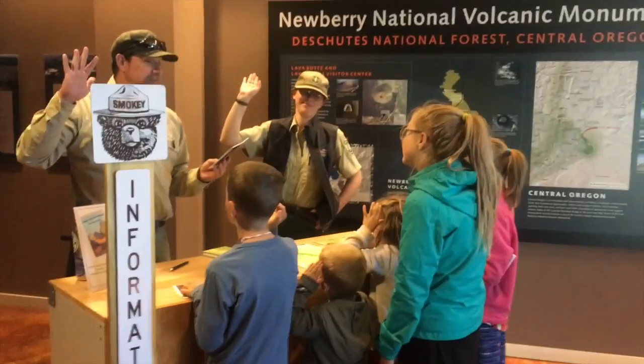Head into the visitor center now and check it out. We have about 20 minutes left. Get our junior ranger badges and then we walk out into the lava fields after. Pete couldn't come with us today because he had some work to do, but we figured we'd go ahead.